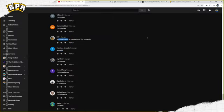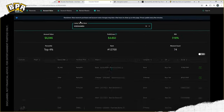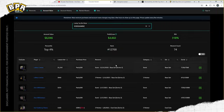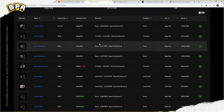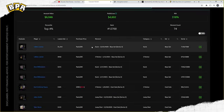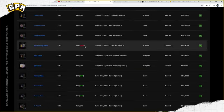Okay, so we got Kobemamba. You invested $0 and you have 70 plus moments. So that kind of seems suspicious to me, in my opinion. Let's see your account. Okay, so it looks like you got a lot of packs. Interesting. I'm just trying to see. Yeah, so you just basically bought a whole bunch of packs and got these moments. You probably sold some just to buy this Karl Anthony Towns.